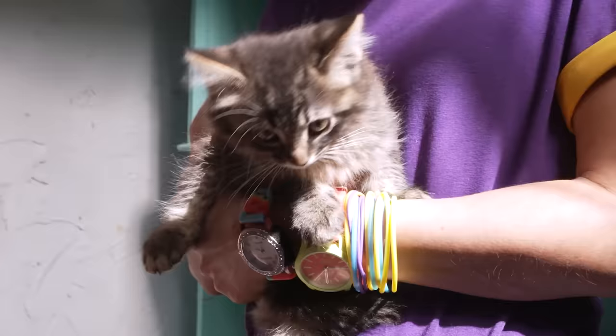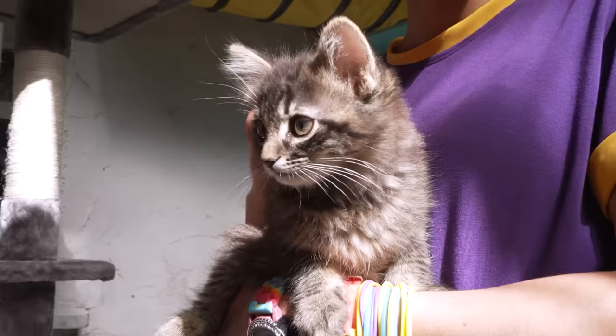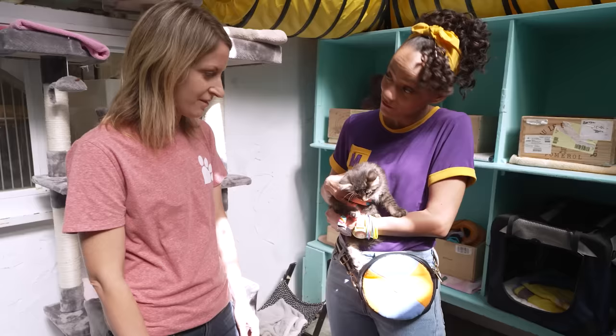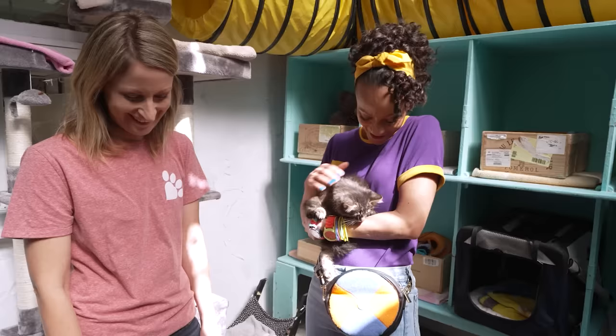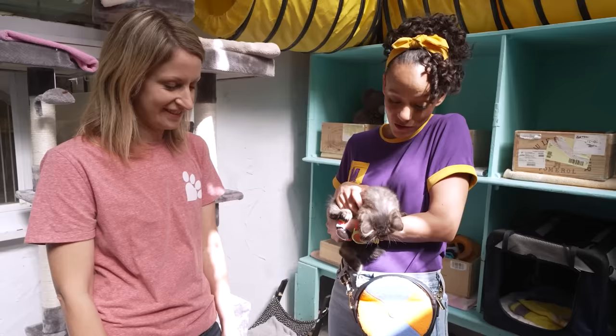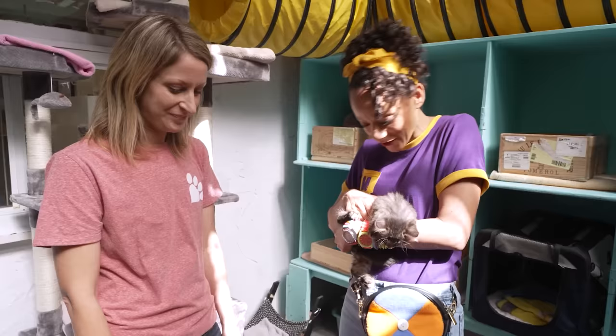So Memphis is only 8 weeks old. What does Memphis usually do? He plays with his two brothers. You have two brothers? Yeah, two brothers. Oh, that's so fun. Wow, baby kittens are so teeny tiny. Aww, that's so nice meeting you, Memphis. Oh my goodness. You do such a good job taking care of all of these animals. Aw, thank you. Well, thanks for letting me hang out with you, Memphis.